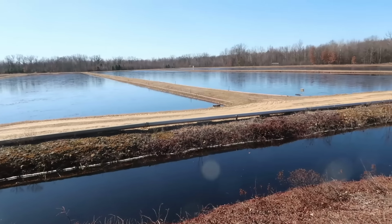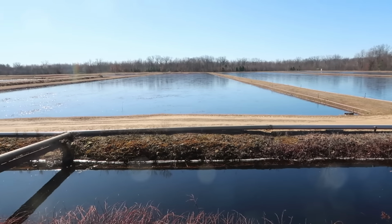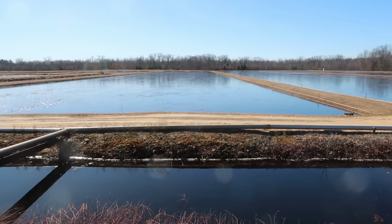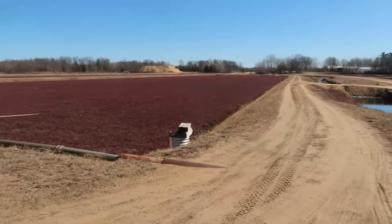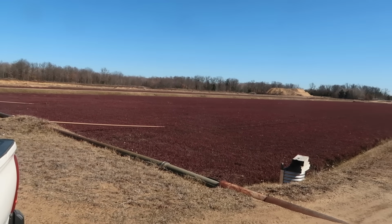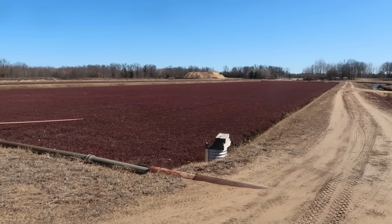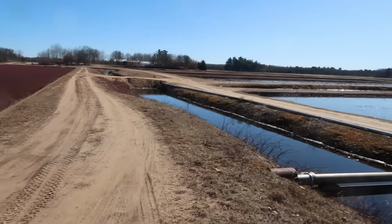We got the last little flood down here on the bottom of the marsh. 12 acres about is what's left, and should have all that water back into the reservoir by tomorrow. We got some pipe out already. Pipe's already in. I'm hoping that we get some cooler weather so the growing season holds off a little bit, but we'll just take it as it comes. That's all we can do.